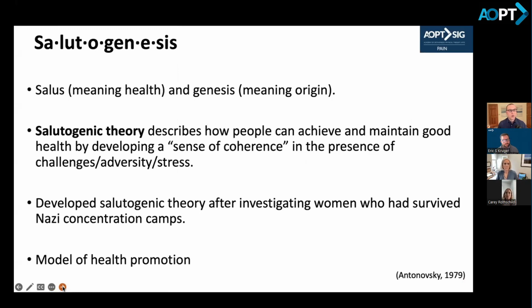Salutogenesis is a long word. It just means health, and how do we create health, basically. There's a key part to salutogenesis, which is called a sense of coherence. He started looking at this first when he investigated women who had survived Nazi concentration camps but were able to maintain or even thrive in the presence of very adverse health conditions.